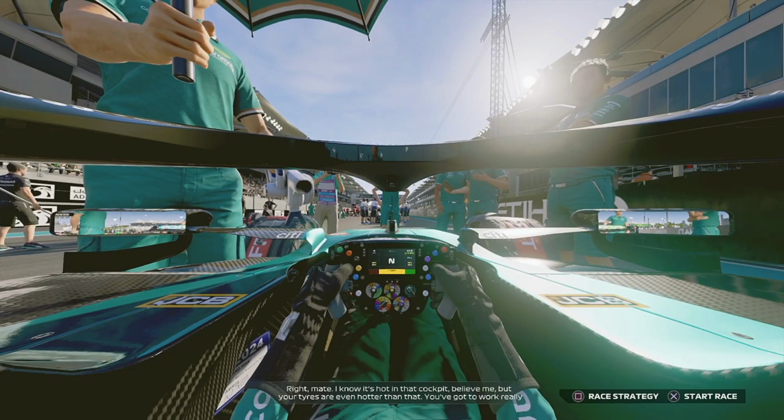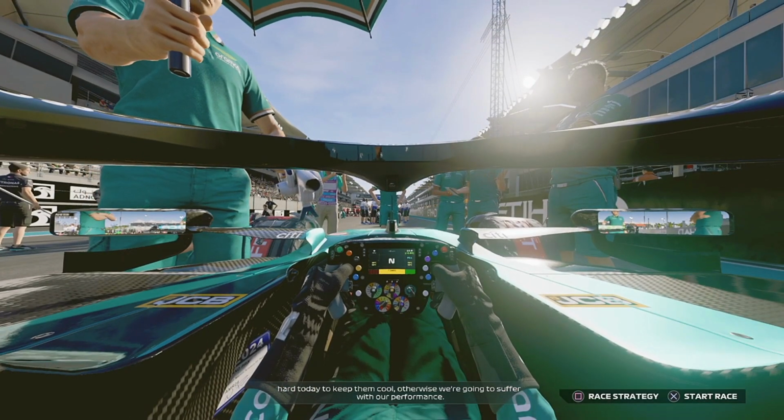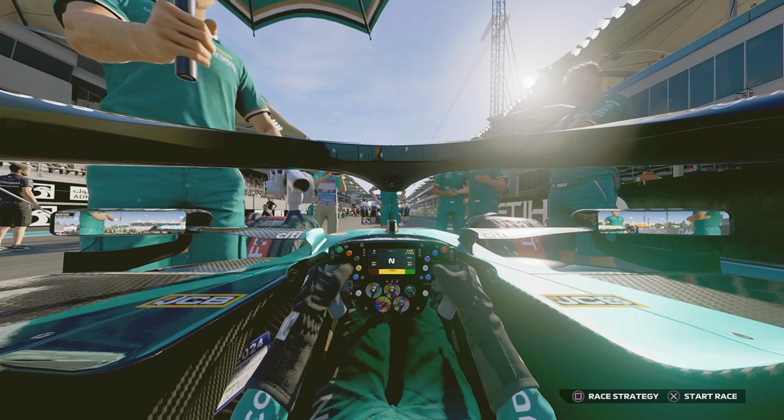Right, mate, I know it's hot in that cockpit, believe me, but your tyres are even hotter than that. You've got to work really hard today to keep them cool, otherwise we're going to suffer with our performance.